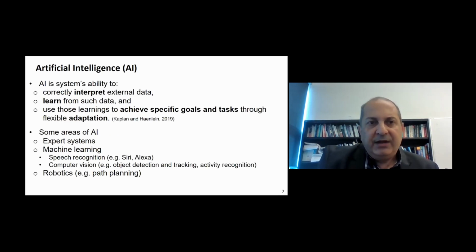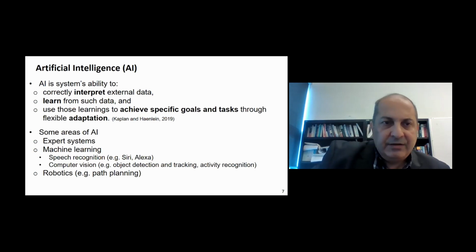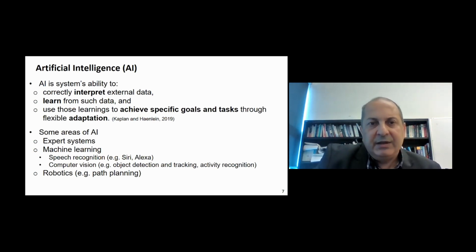So let's start with defining what is artificial intelligence. So AI is the system's ability to correctly interpret external data, learn from such data, and use those learnings to achieve specific goals and tasks through flexible adaptation. So we will see in more detail about these different aspects, specifically the learning aspect.